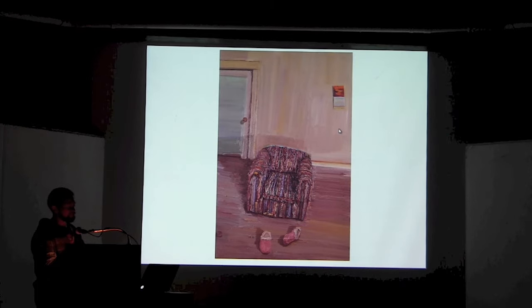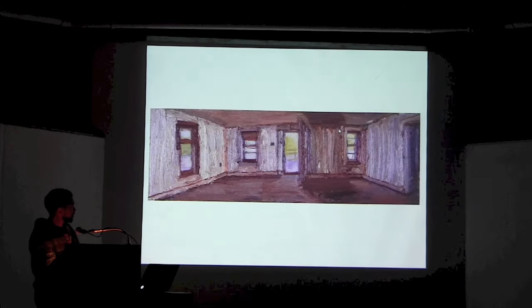And before I ended up purchasing the space from the family, I went into the space and I just started painting the empty rooms there. And so this was a big process.